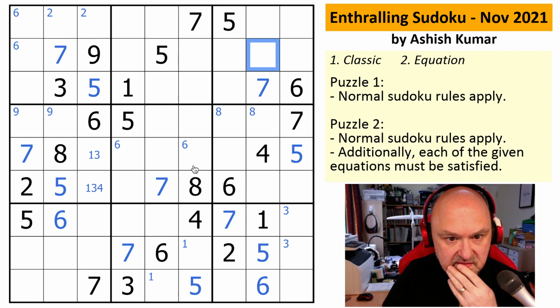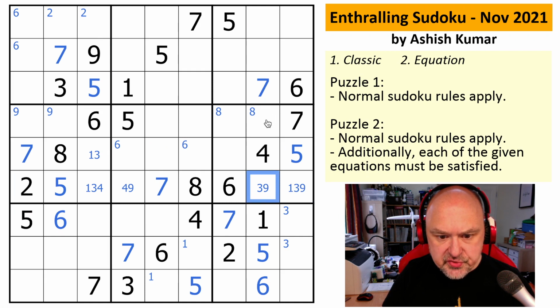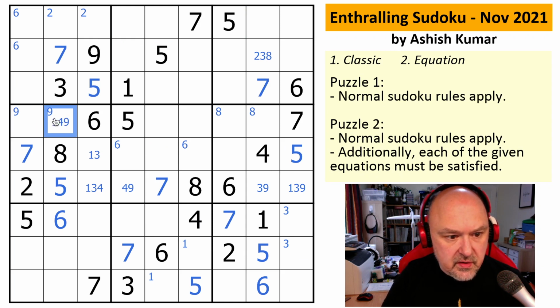6, 6, 6, 6, 6, 6. No, I'm not trying to summon the devil. I'm just trying to figure out where the clues go. Three. 1, 3, 4, 9. So that's a 4 or a 9. That's a 3 or a 9. And that's a 1, 3 or a 9. So this column needs 2, 3, 8, and 9. That's not really helping me. So these are 1, 3, 4, and 9. So this is 1, 4, and 9. And that's all of them.